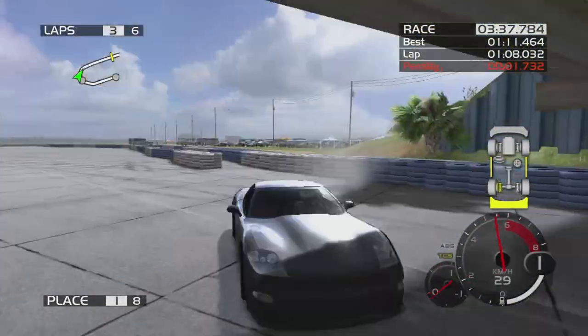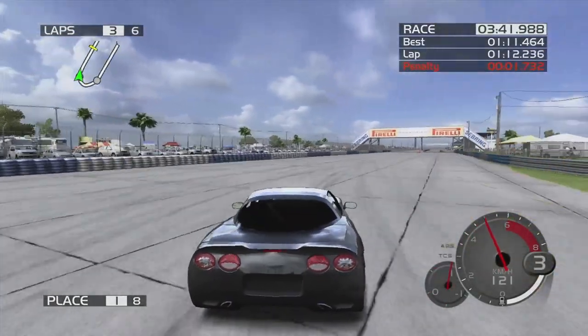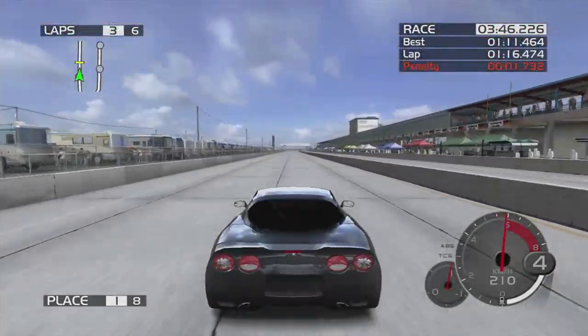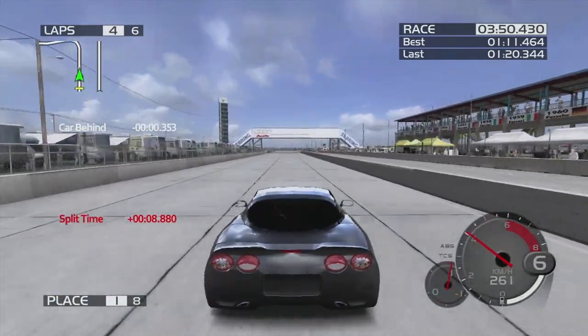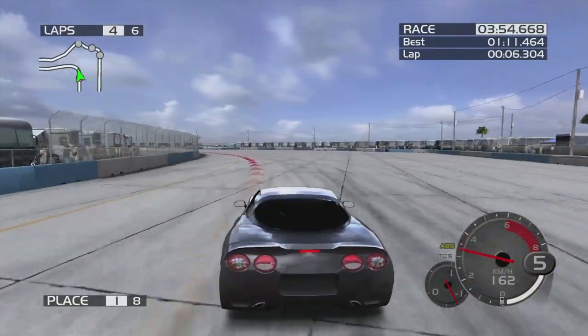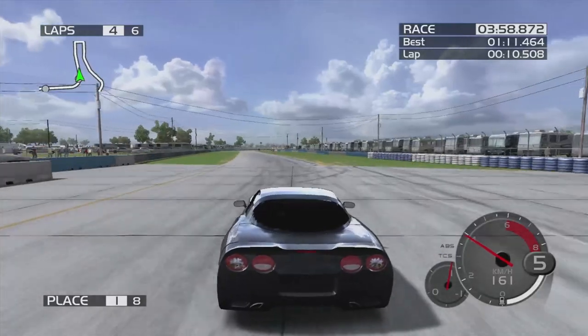I do like Sebring, though. It's quite a nice sized track. Oh, no. Looks like the taillight's broken. Woohoo! I can't wait to do some races around this track, but, like, on the full circuit in this game. That I'm pretty excited for.